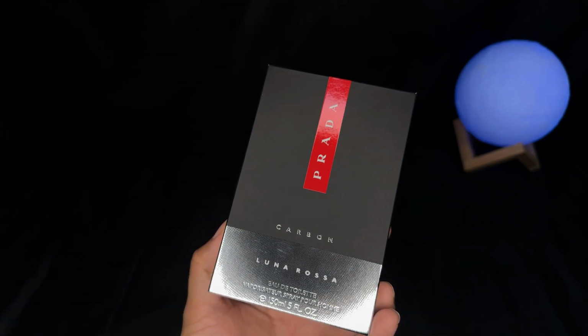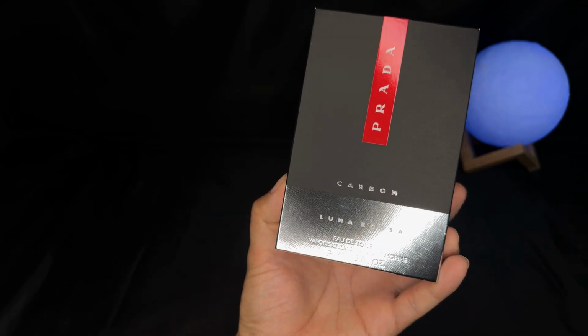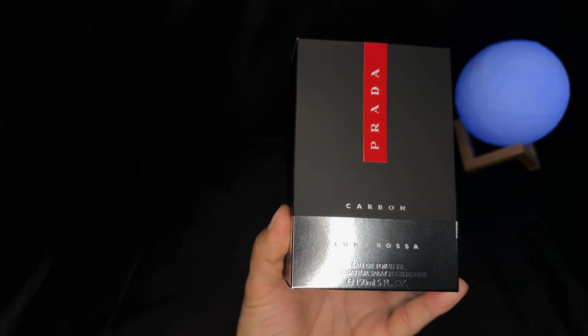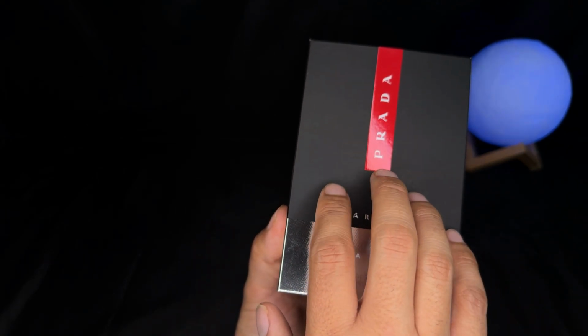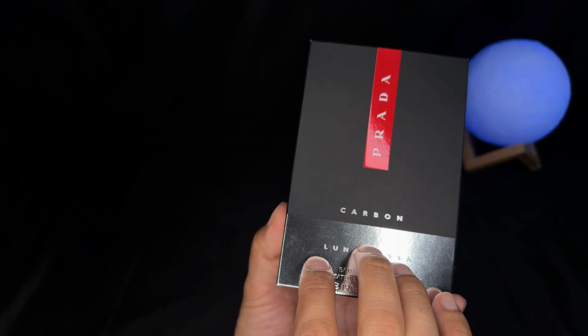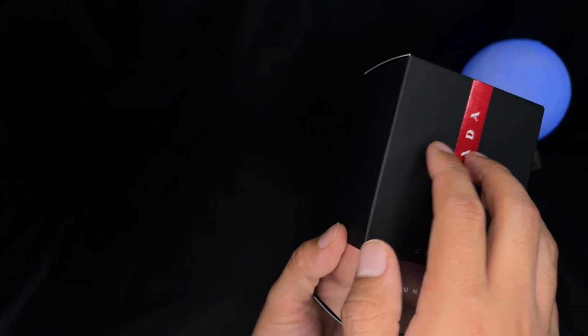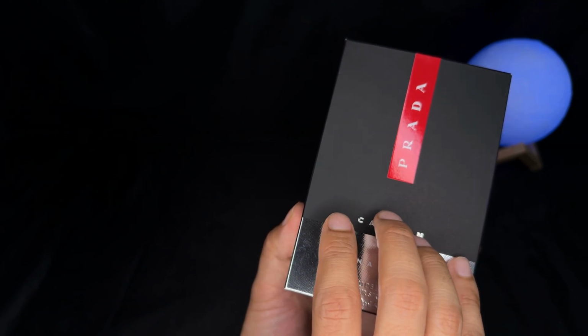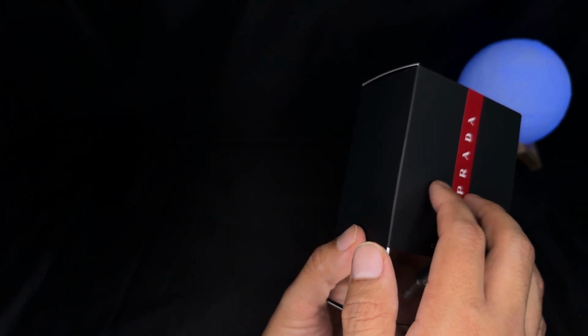This is one of my first fragrances that I've added to my collection, and it's still going strong. I love wearing this fragrance. It is very pleasant to me, and apparently to the people around me as well.